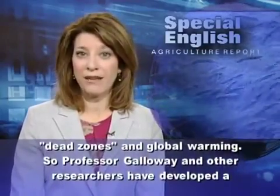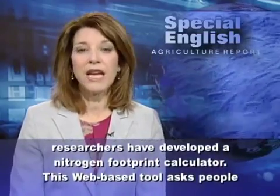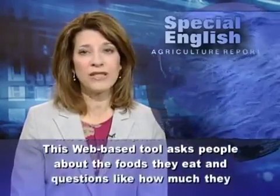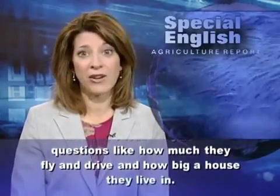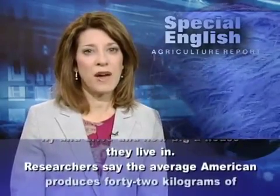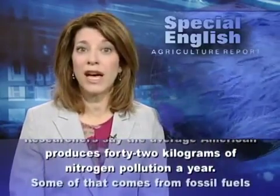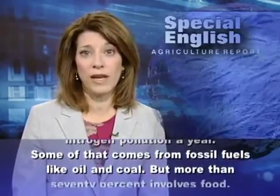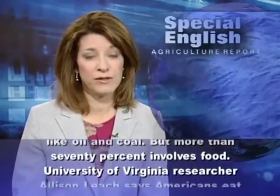So Professor Galloway and other researchers have developed a nitrogen footprint calculator. This web-based tool asks people about the foods they eat and questions like how much they fly and drive and how big a house they live in. Researchers say the average American produces 42 kilograms of nitrogen pollution a year. Some of that comes from fossil fuels like oil and coal, but more than 70% involves food.